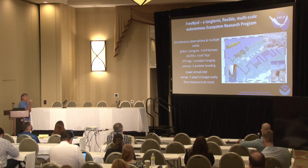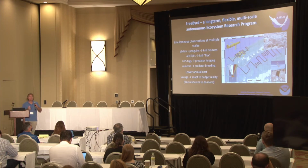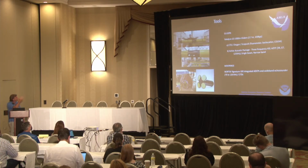Plus the gliders in 2 different areas. One, in one of those areas that I showed you, is trying to replicate one of our time series areas, and in the other, off of one of our predator colonies, where we can look at the interaction between predators and prey at the same time. And hopefully it's lower cost over time. We'll see. So these are the instruments that we came up with.